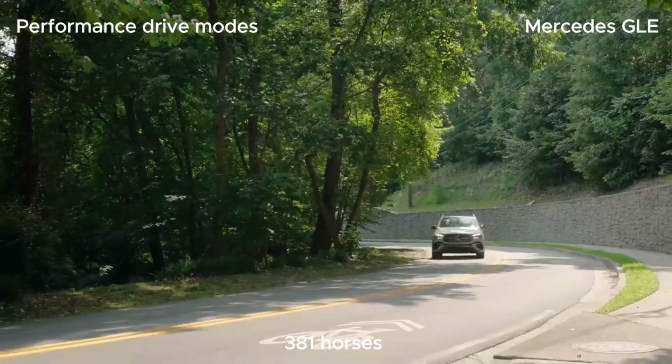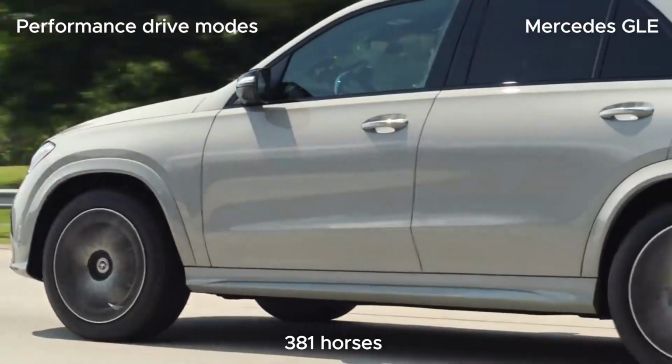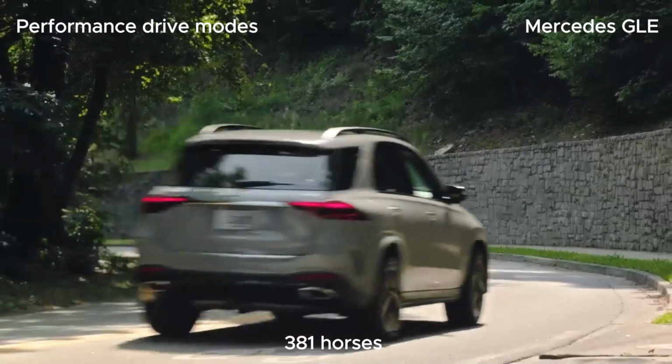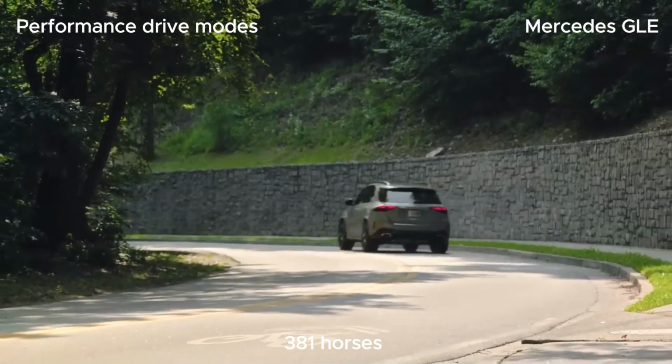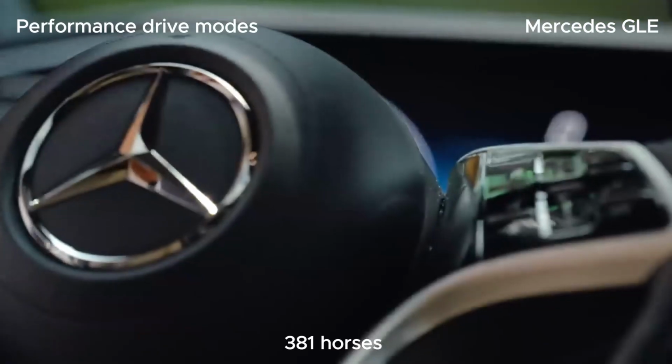But when you want to have some fun, just flick it over to the performance drive mode and let all 381 horses loose. Revs engine. This thing accelerates like a muscle car. Yet when you're just cruising in town, you get the full silent luxury experience.